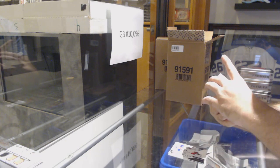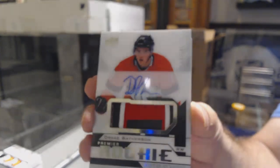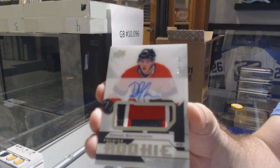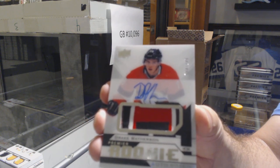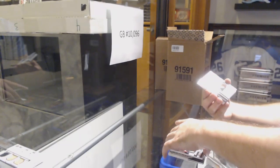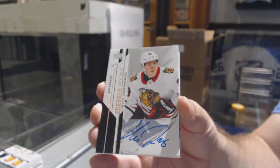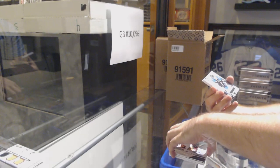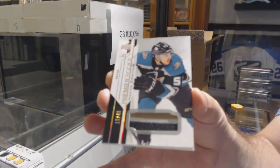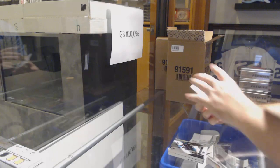For the Ottawa Senators, and that is a sick-looking patch, Drake Batherson. Drake Batherson. That is a beautiful-looking patch. For the Chicago Blackhawks, Henry Jokiharju. Rookie auto. For the Anaheim Ducks, number to 49, Maxime Comtois. Rookie patch auto. San Jose Sharks, Brent Burns jersey.